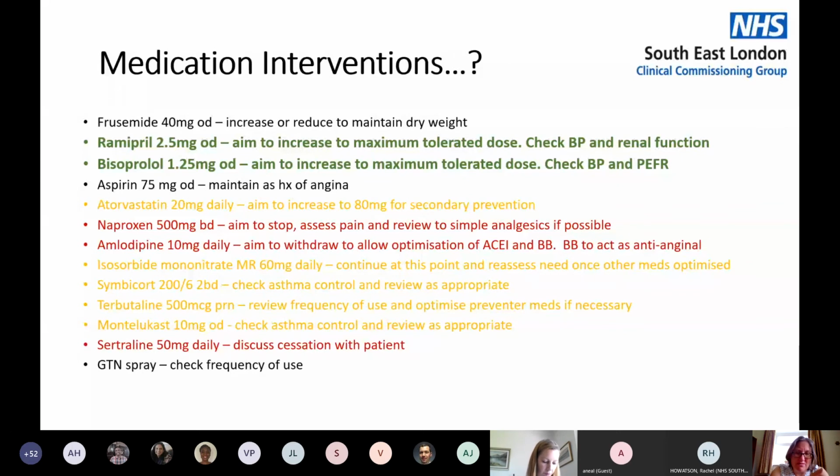And the asthma, I guess, would be a concern to many of you in terms of up-titrating the beta blocker. But remember, of course, that bisoprolol is a cardioselective agent and has minimal effects on the beta-2 receptors in the lungs. Sertraline, again, I'd want to know how long he's been on it. Could we think about cessation? I find patients get started on SSRIs and never get reviewed in line with NICE recommendations. So it's a potential to withdraw that drug, which would reduce the pill burden.